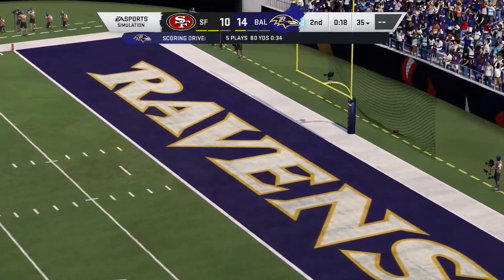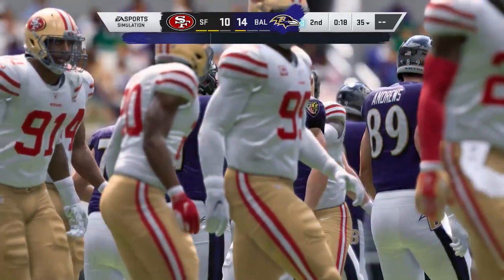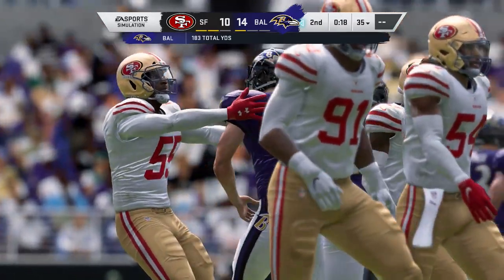I like that. I like how you're guarding against a letdown there. Why are you looking forward? Coaching them up from right up here in the booth.